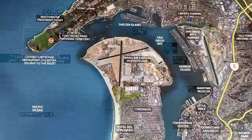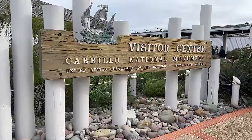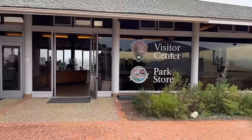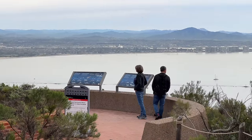Now what we're gonna do is we're gonna actually head over to Point Loma again. This time we're gonna go out to the top of the hill where the Cabrillo Monument is. Where we're at now is actually the Cabrillo National Park. And if you look right behind me, you can see North Island and San Diego Harbor.